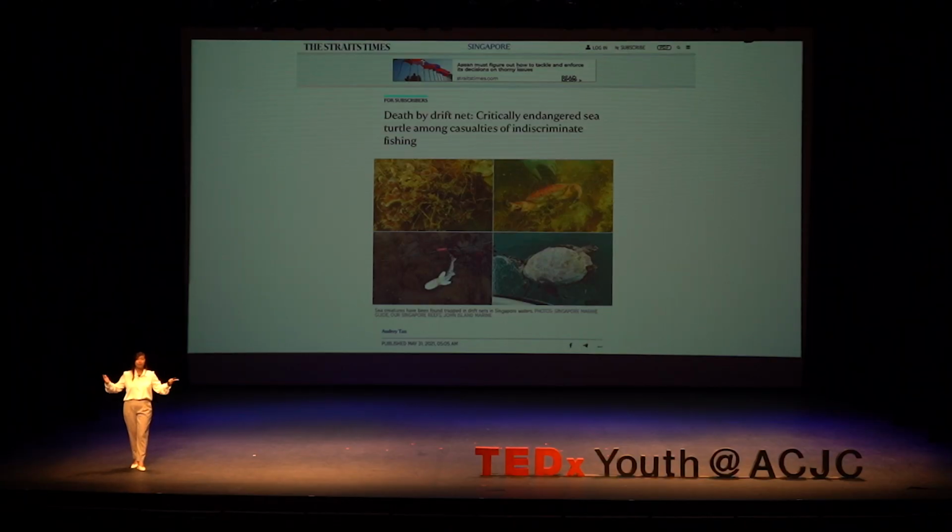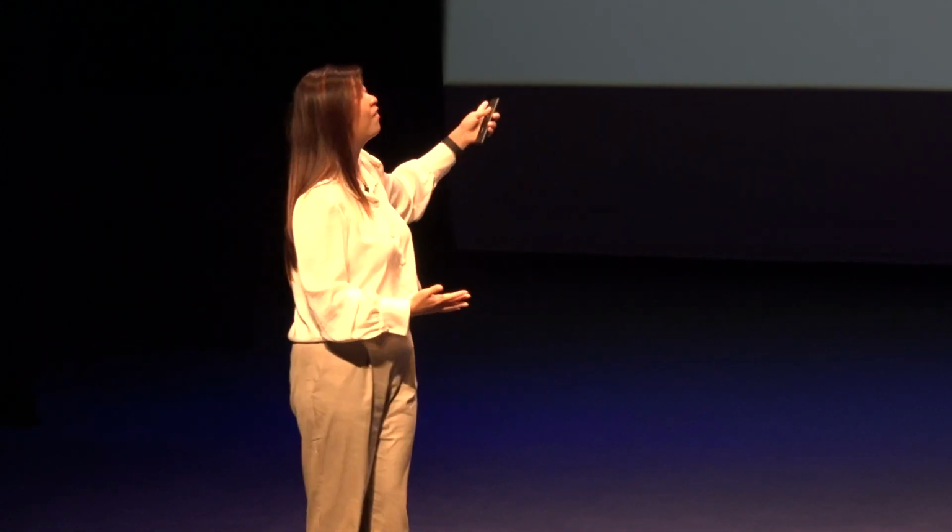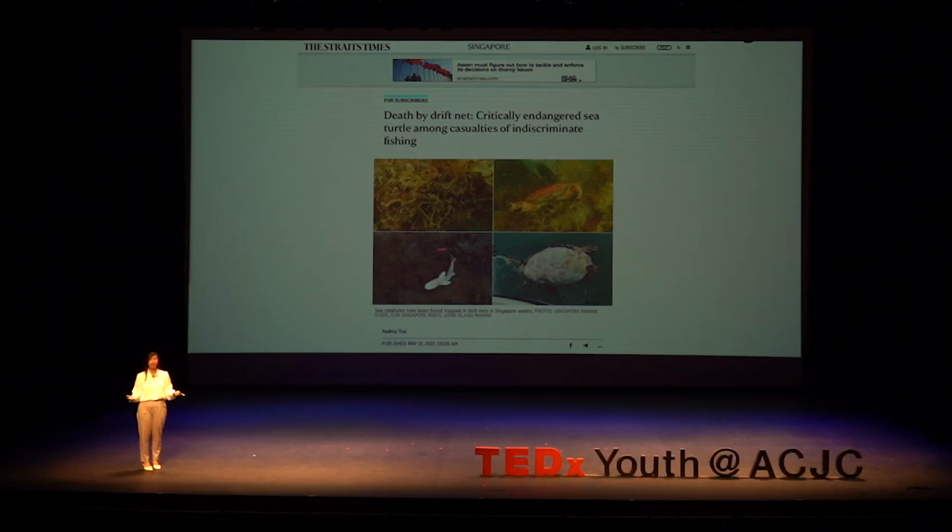Drift nets are like blankets, okay? So they can just bulldoze the whole seabed and catch anything in its way. And sometimes for us, we find that we have very interesting animals when they die, all right? So a lot of them are trapped by nets like that. And it's such a pity to lose them, okay? So that turtle particularly was found in Pulau Hantu. It was trapped by this net, and by the time it was discovered, the net had already cut so deep in its neck, okay?